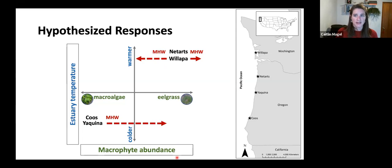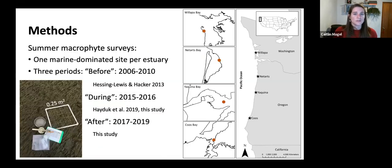So the way that I was able to test these hypotheses was using the 4 estuaries that you see here. I had summer macrophyte surveys from marine dominated sites in each estuary over 3 time periods. So my before marine heatwave time period was from 2006 to 2010, during the marine heatwave from 2015 to 2016, and then after the marine heatwave from 2017 to 2019. And so for all these time periods, we characterized eelgrass and macroalgae biomass at each of these sites in the 4 estuaries.